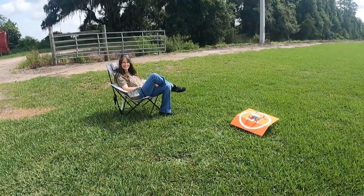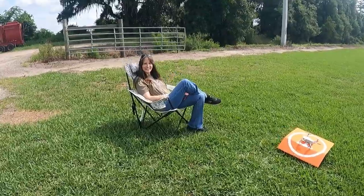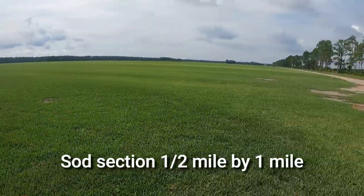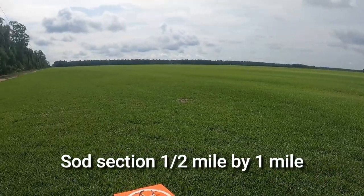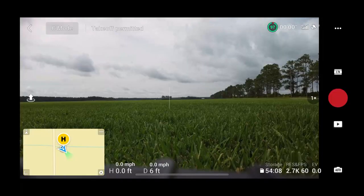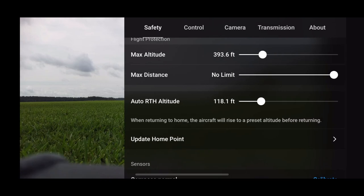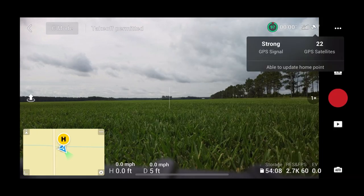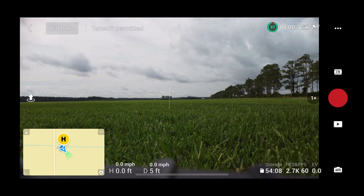This is Christy's vantage point. This is the biggest lawn I've ever sat in. Jeez, look at this. This sod farm is huge. Got the return to home altitude set at 118 feet. Got 22 satellites and a strong signal. I think we're ready to go. I'm going to go to point B and I'm going to give you a call.